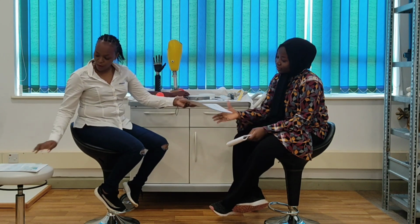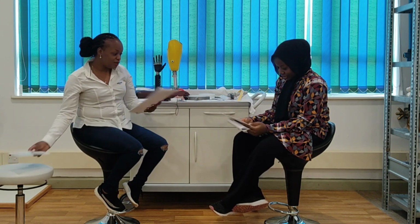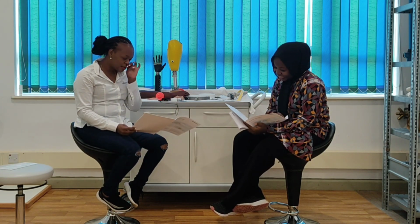In fact, I have some notes here for after the amputation. You take one back with you, or two, you can give it to someone else, and we will be able to assist other people.